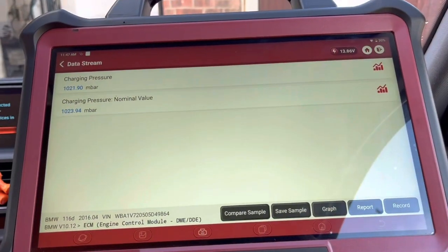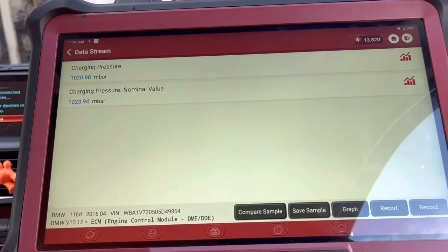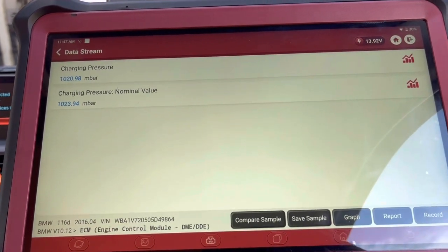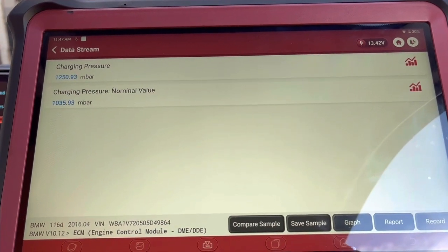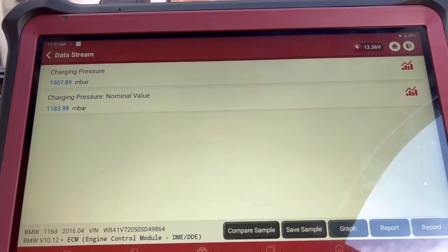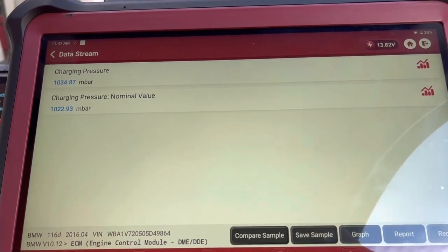The Thinkcar diagnostic tool back up, gone on to data readings again, charging pressure and charging pressure nominal value. You can see they're practically mirroring each other now, and change when you accelerate as well. There we go. Just come back from a road test as well. Happy how it drives, so another one done.